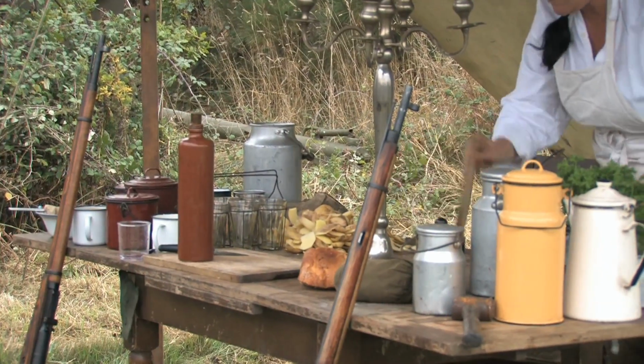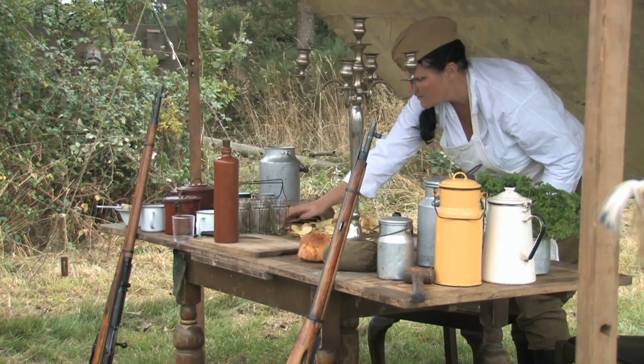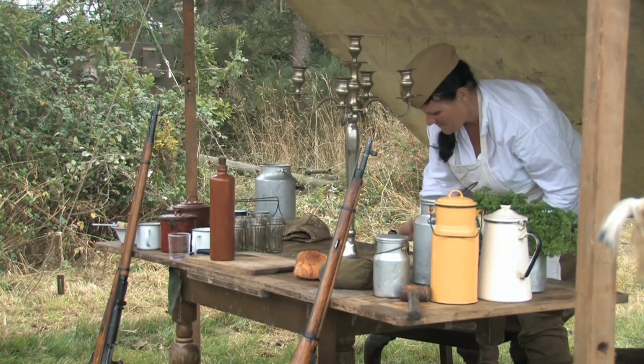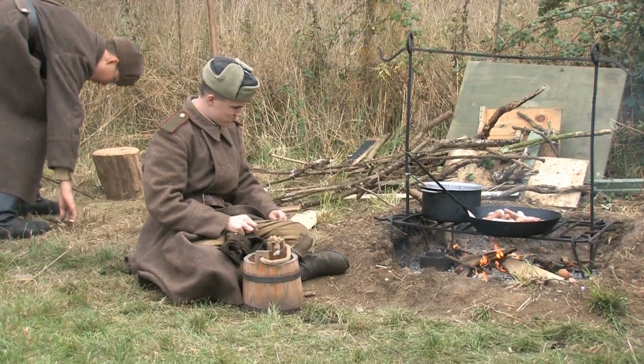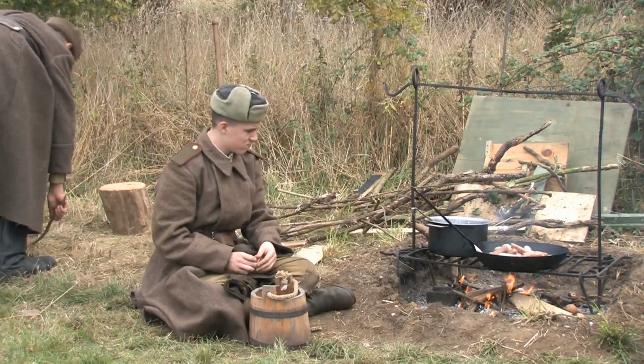And then we've got onions. I hope you're going to fry out the skins. We crisp them up in the oven. It's the only one.